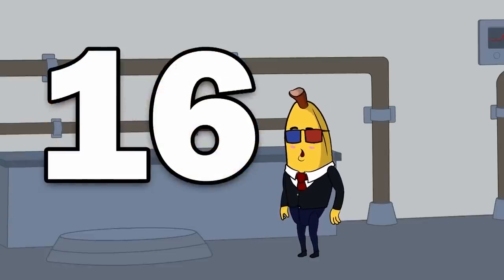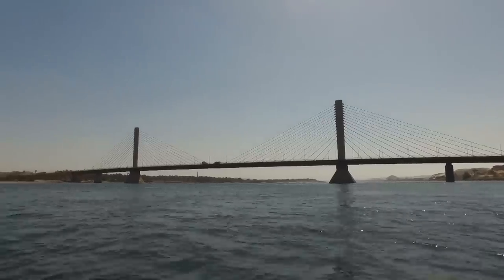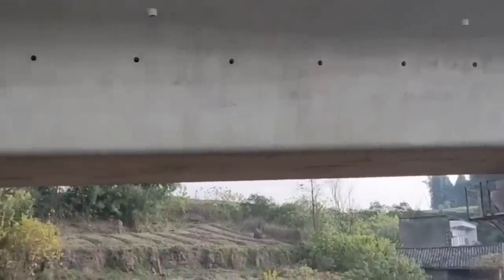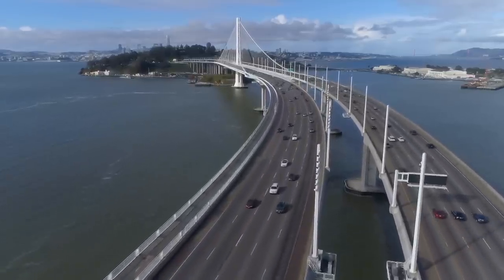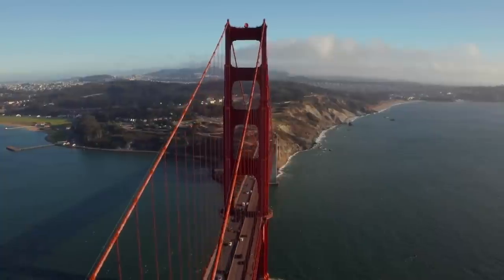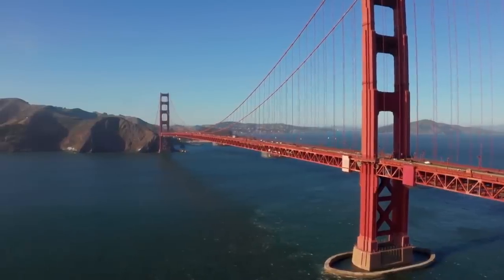Number 16. Segmental Bridge Launching Machine. Long throughout history, there are things that people look at and they just can't help but say, how in the world did they make that? Bridges are one of those items. We go across them quite a bit in our lives, and sometimes they're so simple and small that we don't even think about going over them as we cross things like rivers. Then you look at stuff like the Golden Gate Bridge, and it just boggles the mind that such things were even able to be made.